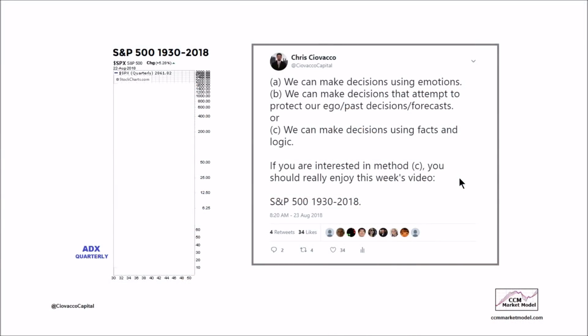In the financial markets, we can make decisions based on wild swings in our emotions. We can make decisions that attempt to protect our ego or make us feel better about past decisions, or make decisions that align with prior forecasts that we've made. Often these lead to common missteps and disappointing performance. If we want to reduce the frequency of those missteps and improve performance, making decisions based on facts and logic can help.